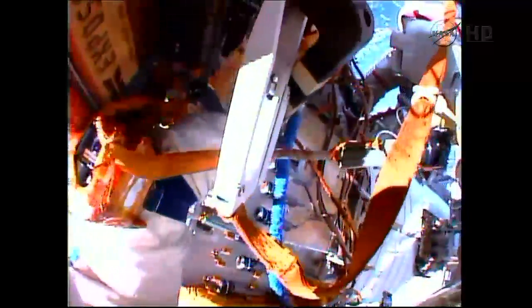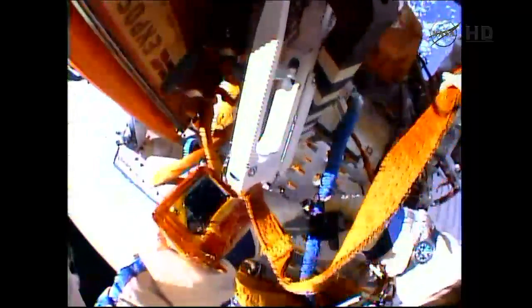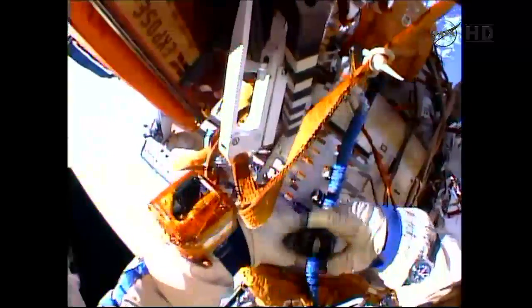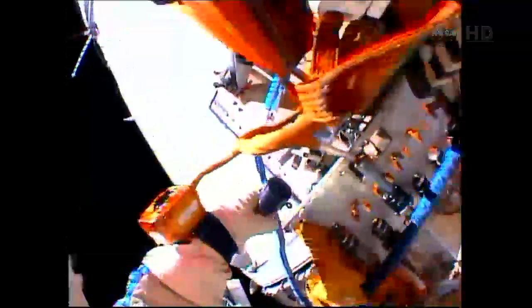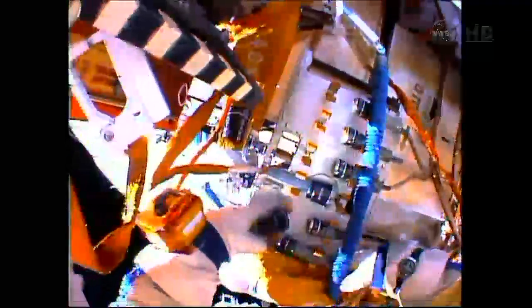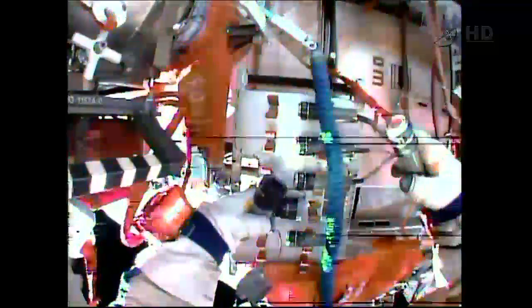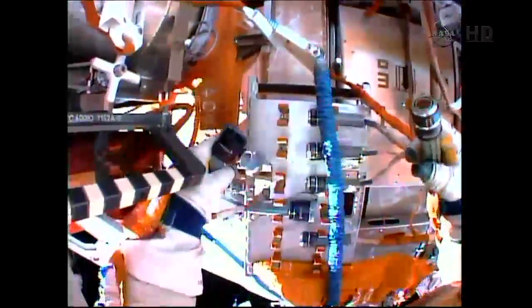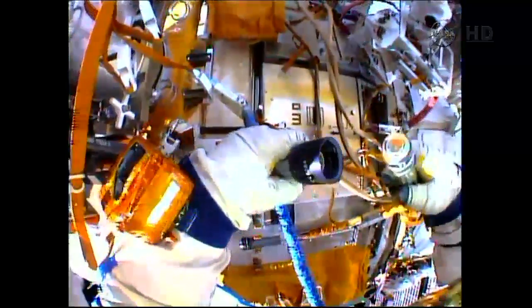Okay, no problem. So retrieving 20-3. Removing cap. Verifying the trigger is in the right position. Do you see it? It's 20-3.